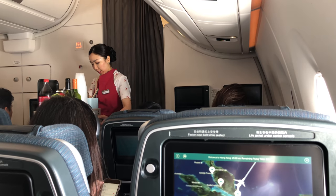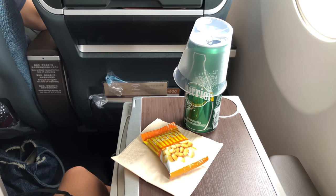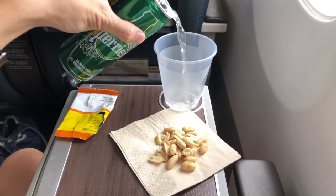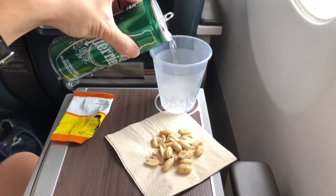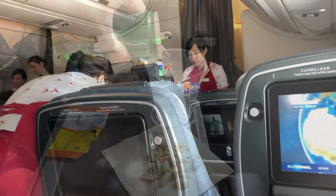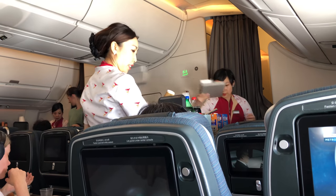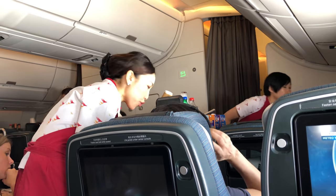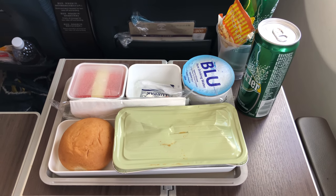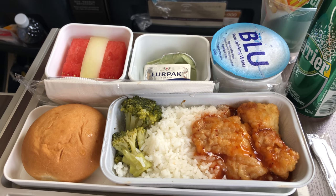Shortly after takeoff, the cabin crew started the service. We first get a choice of drink and a pack of peanuts, and I chose sparkling water. The crew came back in about 10-15 minutes to offer us a meal. For the drinks, I opted for another can of sparkling water.